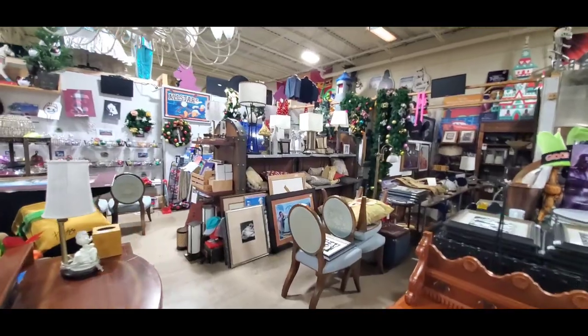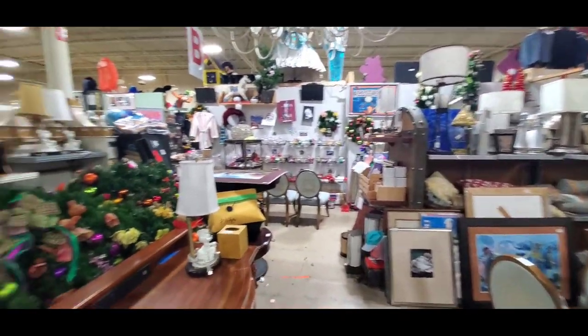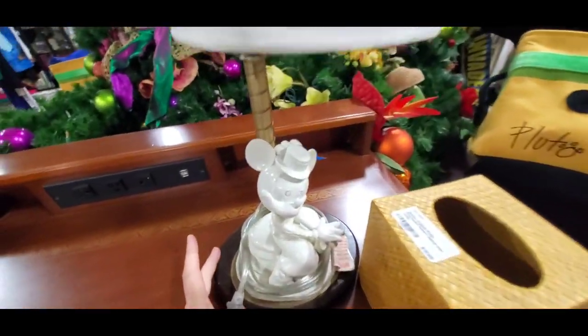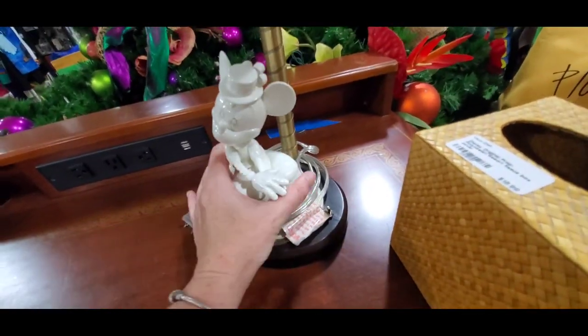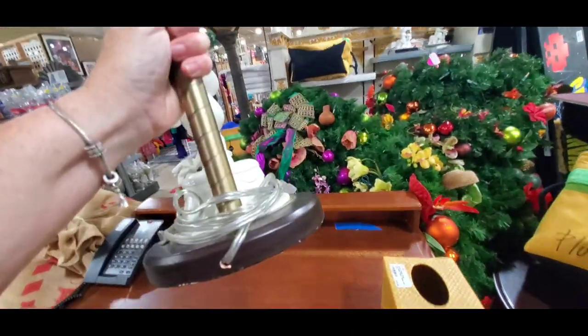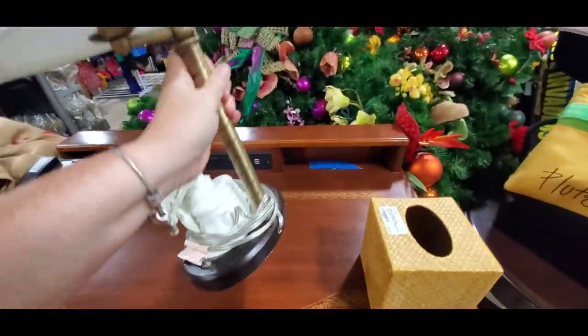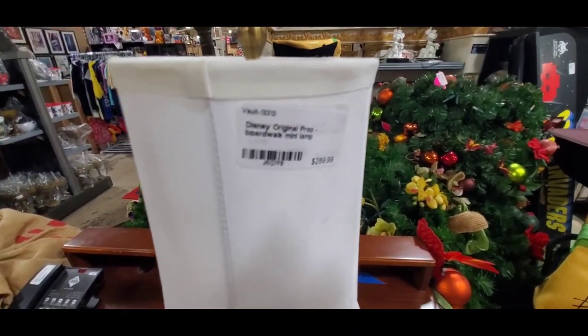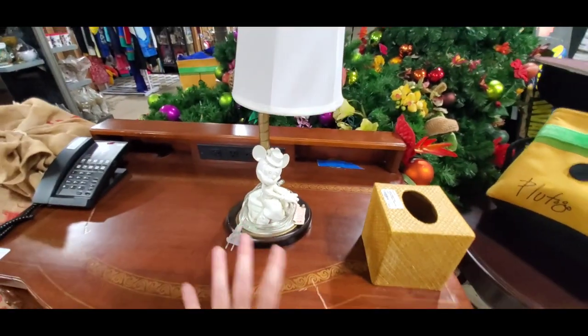Oh my gosh, there's so much. Where do I look? I don't even know where to look. Oh, look at the lamp. How cute is the lamp? Why am I whispering? I don't know. How much is the lamp? There's no price on it. Doggone it. Oh, there it is. Let me not touch the lamp. $2.89. Okay, you can stay right there.